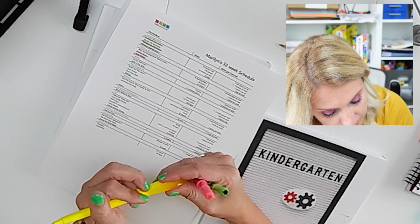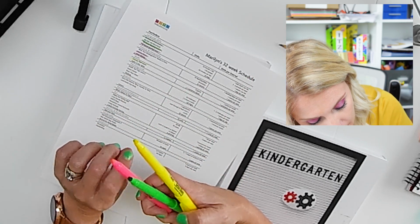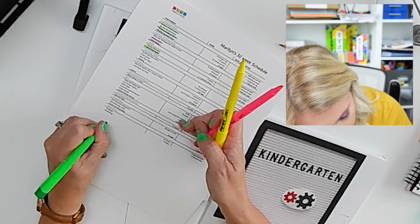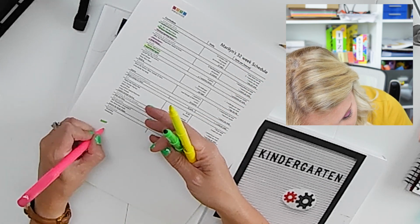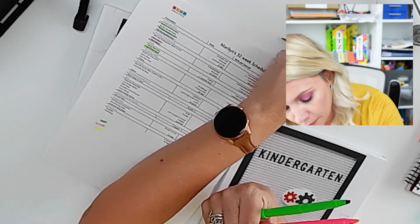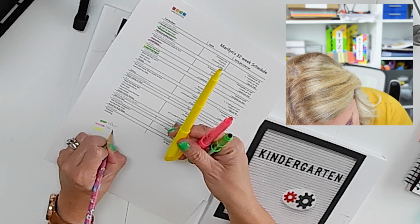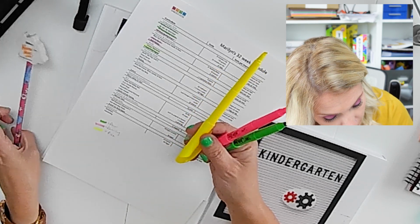So fun for sure is gonna be yellow because yellow is fun. Math, you see, needs to go on our flow. You know what, I need to color code. Let me color code before I forget what I got going on here. This, family, and fun, no need for flow. Okay, so this is on our flow. This is family. And this is fun. So that will not go on our flow.